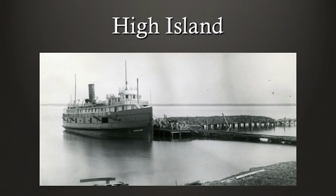And the first boat they had was a ship called the Rising Sun. They purchased this old steamer and ran it for a few seasons before it ran aground. But fortunately, nobody was lost in that accident. But the ship was destroyed. So then they had to buy a new ship.